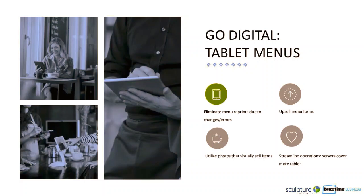But say that you accidentally have a typo or you come up with a new menu item and you really want to add that to your menu. If you stuck to printing, you would constantly have to go back to the printers to get those menus, dropping that money. But with a digital version, the software on these tablets actually lets you customize and change items in and out very easily, all while avoiding that extra cost for the changes made.